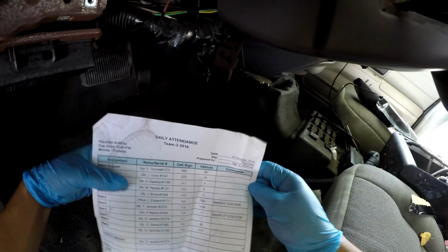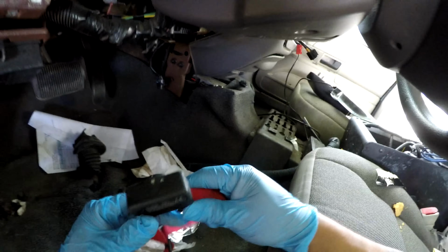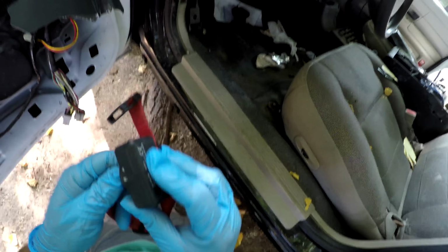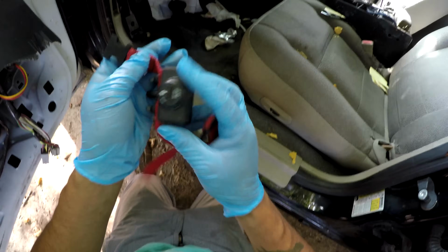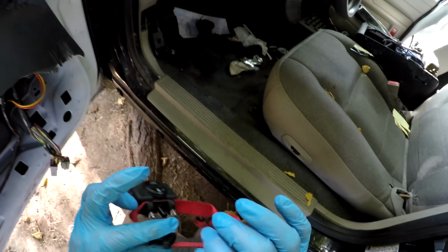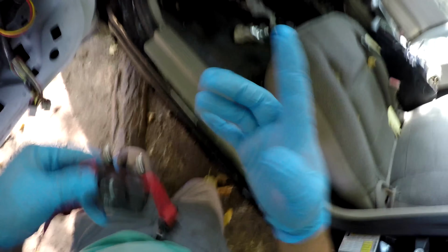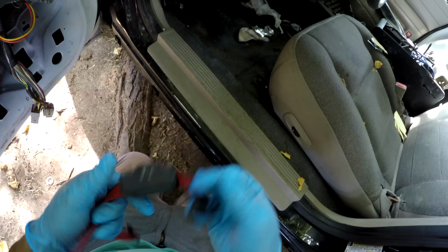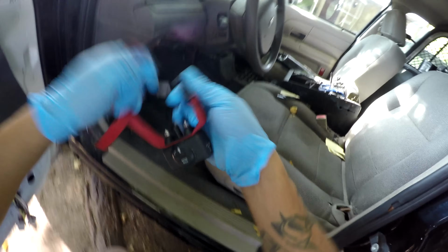Let's see, daily attendance, policing bureau. What the heck is this? This is a shock collar, probably for a dog or something, or a cat, or most likely a dog. I'm not sure how this works, but I don't want to get shocked. Should probably put this around Junkyard Boy's neck. Maybe he'll start listening.